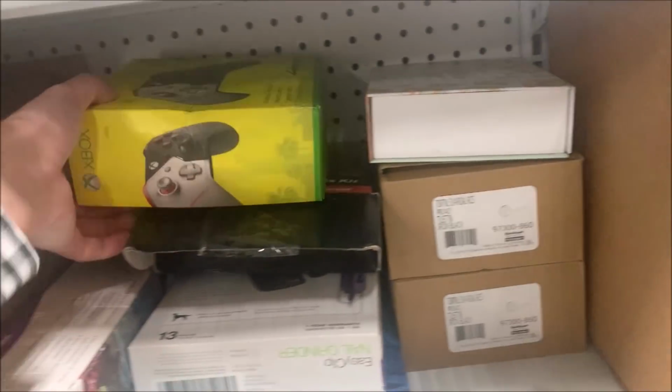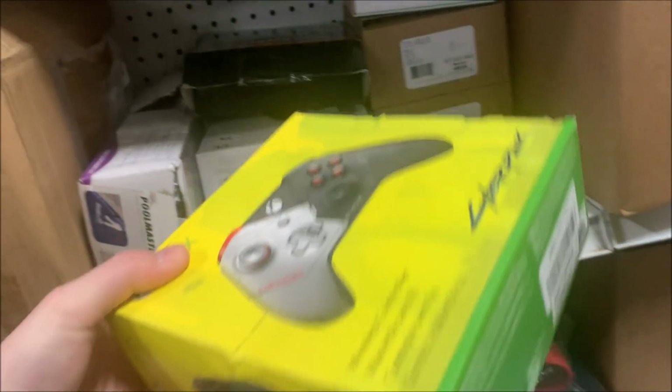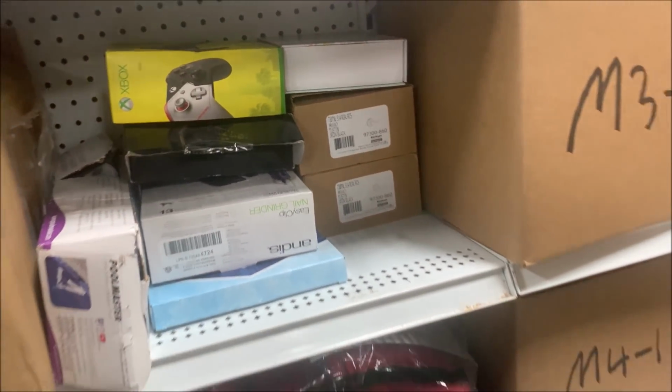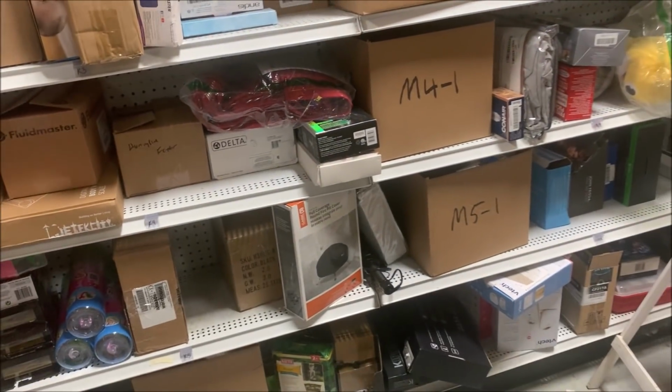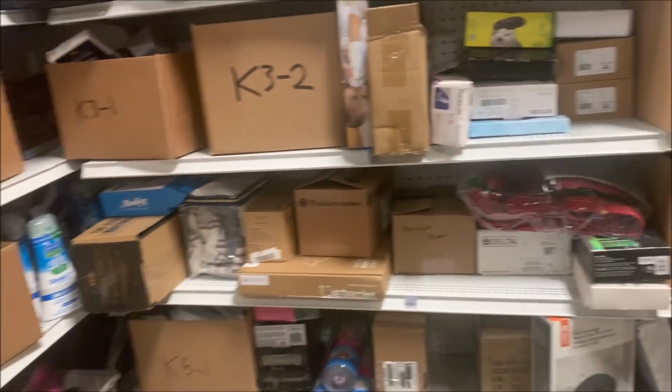This came on an Amazon pallet, but it's an empty box. The customer must have stolen the controller, but we're trying to sell the box because it's a really valuable controller. I don't know where he put them. I'm not gonna really hunt for them. They're probably around here somewhere.